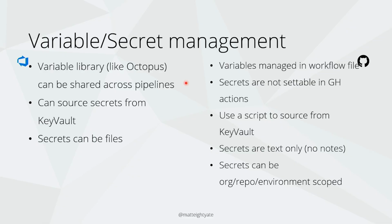When we're talking about variable and secret management, not everything is in, you know, the zero trust environment where we're passwordless, and sometimes we do need to store API keys and things like that. Hopefully we're doing it in Key Vault and our apps are referencing it. But if we're not, we may have to store some stuff in Azure DevOps or GitHub, in secrets in there. So look, with Azure DevOps, we do have the concept of a variable library. It looks, unfortunately, very familiar to Octopus, like they copied it. But we do have a variable library, and it can be shared across pipelines.